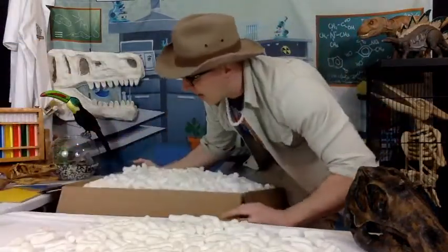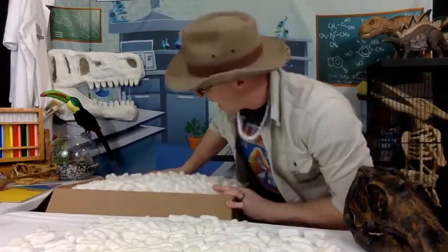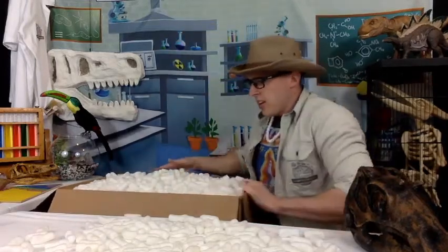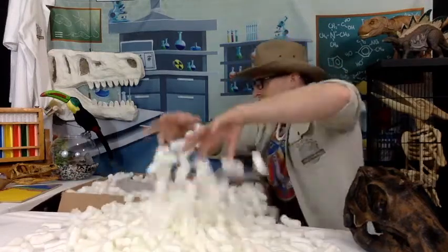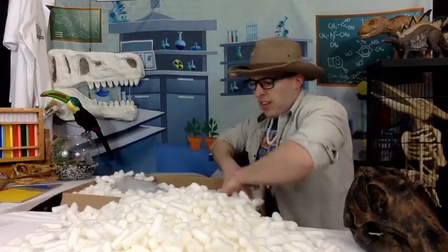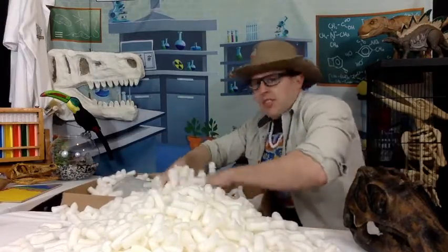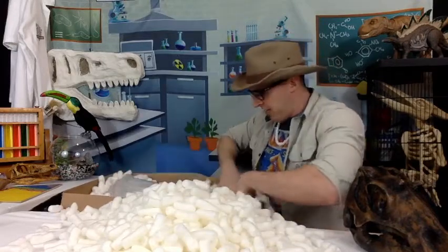Put this down here. Make this a little easier. I'll get down here and see what we've got in here, you guys. Let's push some more of these peanuts onto the table. This one's a lot bigger skull. I believe this skull is going to be about 22 inches long, just under 2 feet.